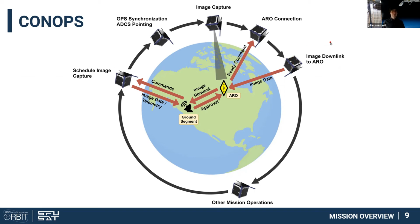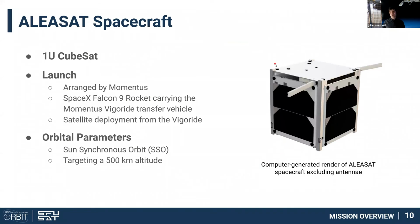The image is going to continue being stored on the satellite until its next scheduled pass with the ground station, in which case the satellite is going to transmit the full resolution image to the ground segment. And I'll talk a little bit more about this and what it'll look like. So just to give some information on the ALEASAT spacecraft itself.